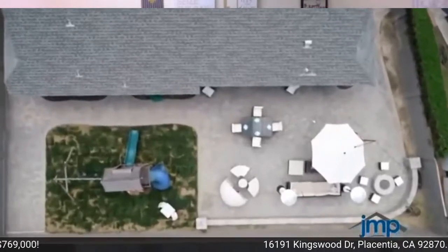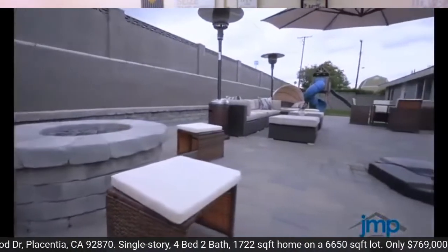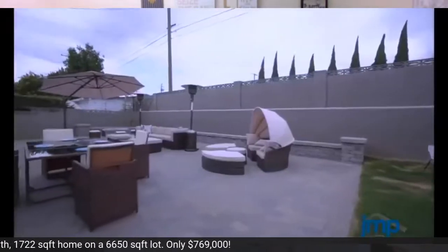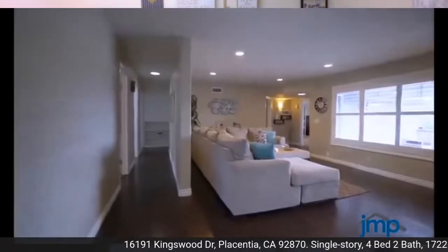Everything is super clean. The roof, everything. This is like turnkey, move-in ready. Perfect place to hang out and lounge, and it's super maintenance free. Sweep it up. You still got some grass area if you have kids or dogs or pets.